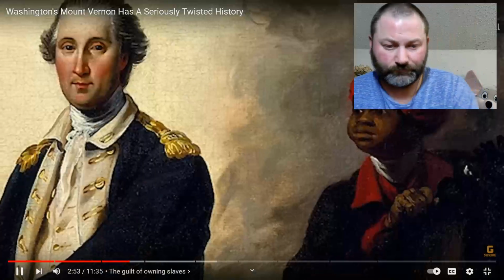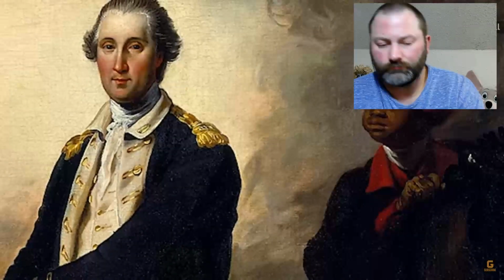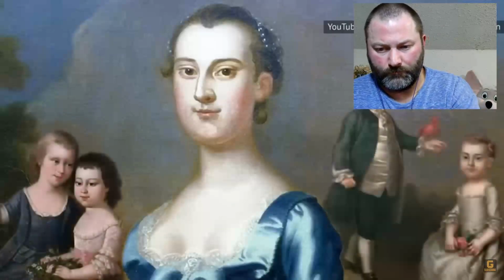William Lee, George Washington's personal valet, was the only slave emancipated immediately upon the death of the former president. Martha Washington, however, freed the rest of her husband's enslaved workers a year later. Despite freeing George's slaves, Martha willed her own enslaved workers to her children from her first marriage.